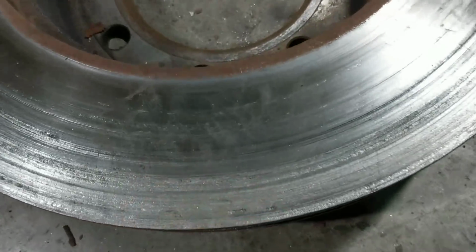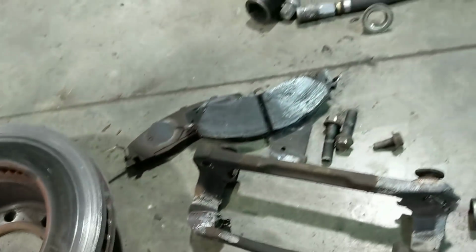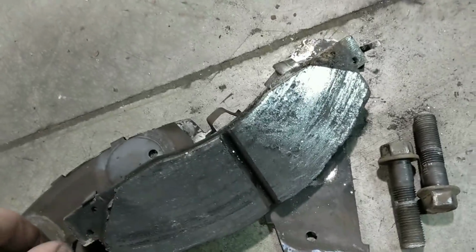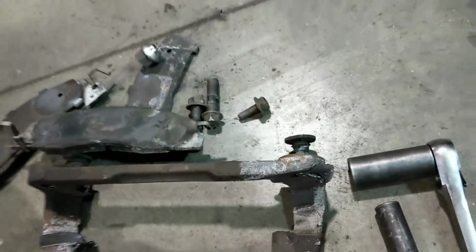I don't know if you can see it in here. The rotor, this thing is destroyed. No, we didn't melt the brakes. But the brakes obviously had some life to them, but the way they got worn out, throw it away now.